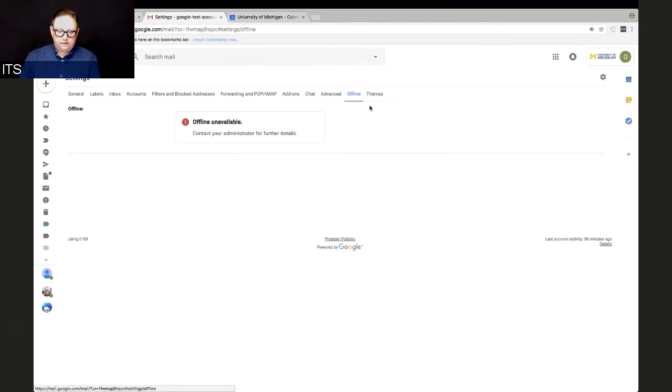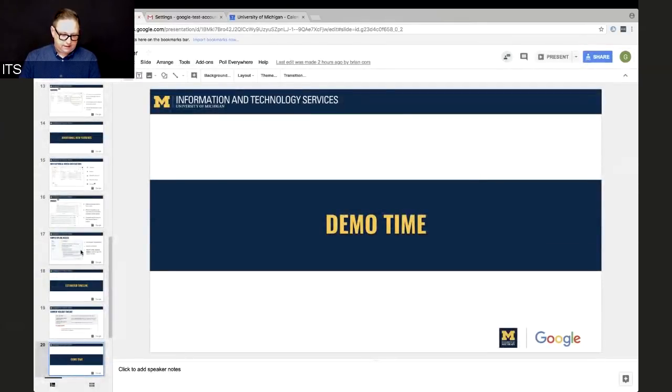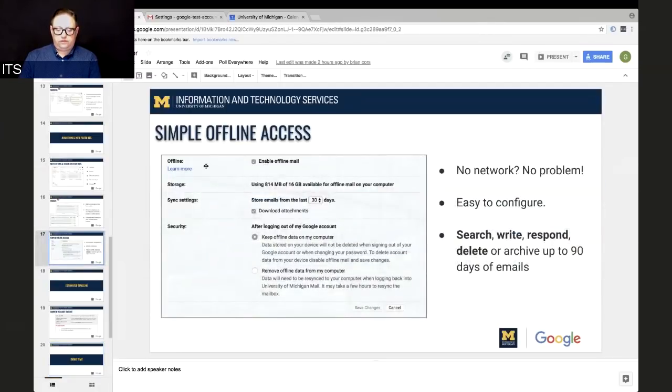Offline. This is not available for this account. We'll need to figure that out. But this here is where you would click to turn on offline access. And that's what this window looks like here.